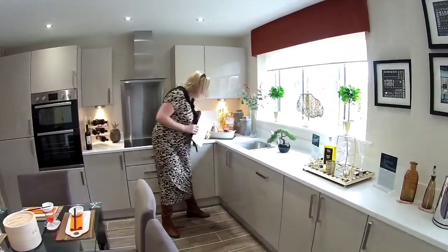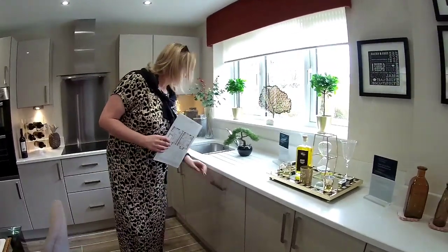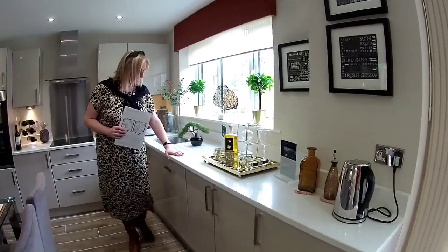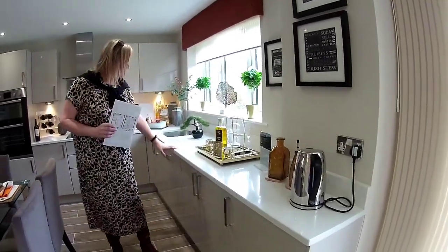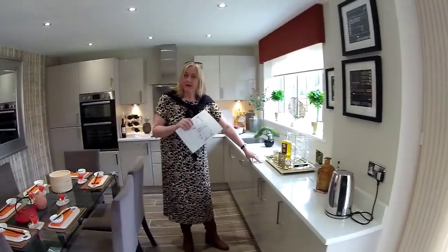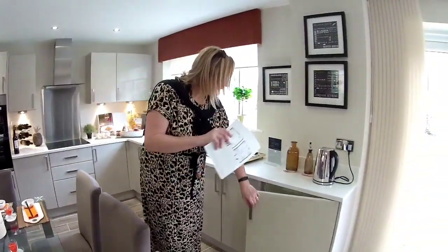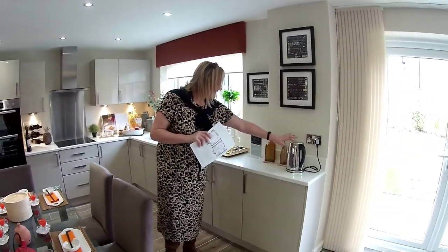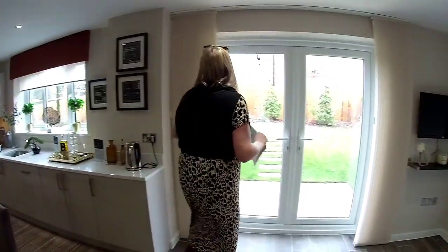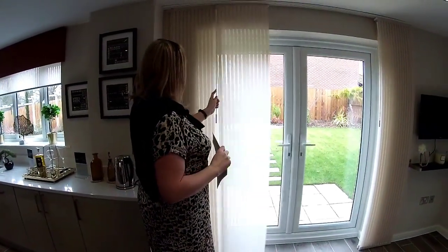That's all very nice. Right, we've got an integrated dishwasher. 1.5 bowls to the sink. Beautiful work surface, actually. Some of this might be an upgrade, particularly the work surfaces, so you speak to the sales negotiator about what's included. Lots of cupboard space. Oh, that's nice, isn't it? The kettle there on that narrow bit. Yeah, they're nice, aren't they, Bill?